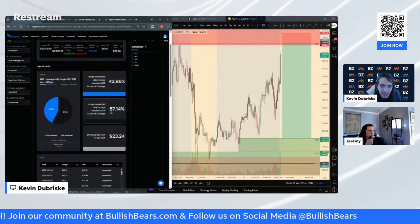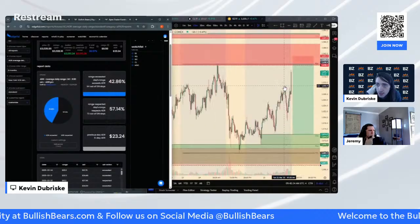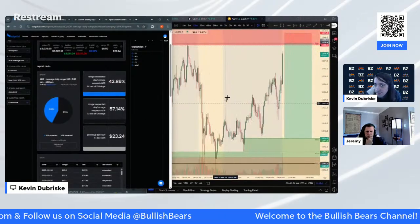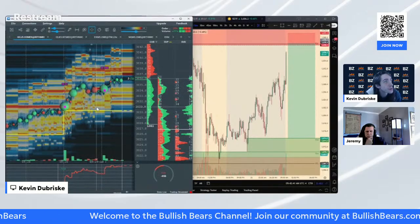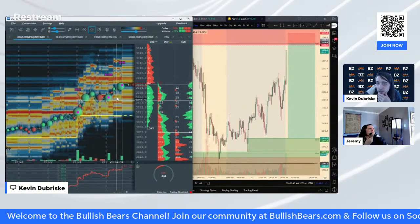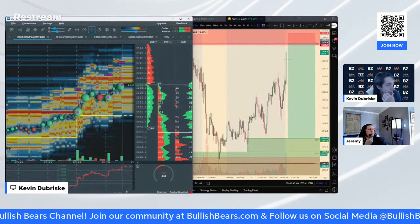It respects the ADR a lot, so that's also something to keep an eye on. We're pumping right now with some strength. Let's check Bookmap on gold, see how things are running. Good buying volume again here.